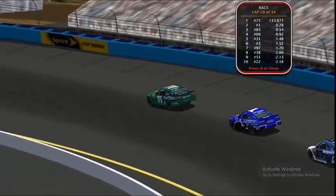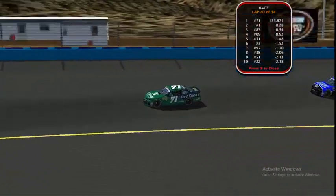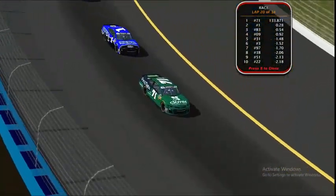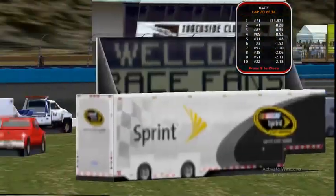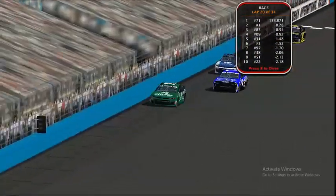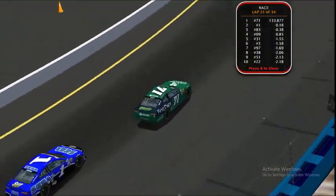Dunham closed pretty good on that lap. Can he catch up and maybe try to run down that 71 First Data Clover Chevy? Through 3 and 4, he got a good run in there. He dove it in there. Then Trent Dunham did 3 and 4. He's going to close in. He gained a tenth of a second in that lap.